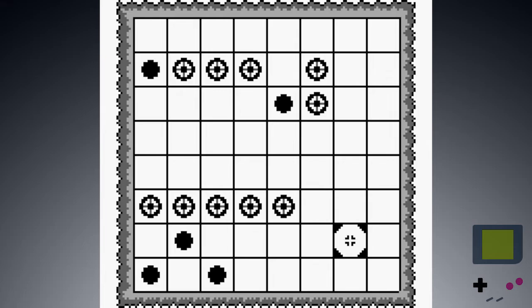Something just occurred to me. Wasn't there a Battleship movie a couple years ago? Did it have anything to do with the game?